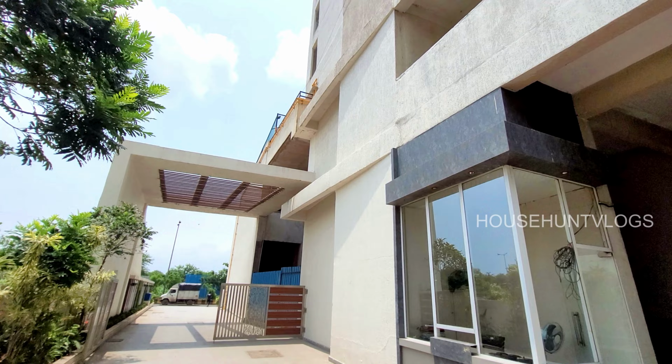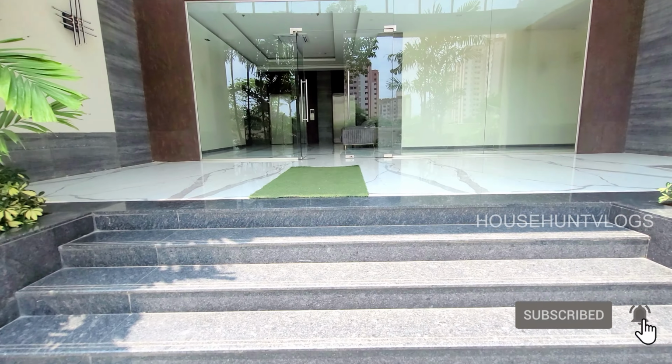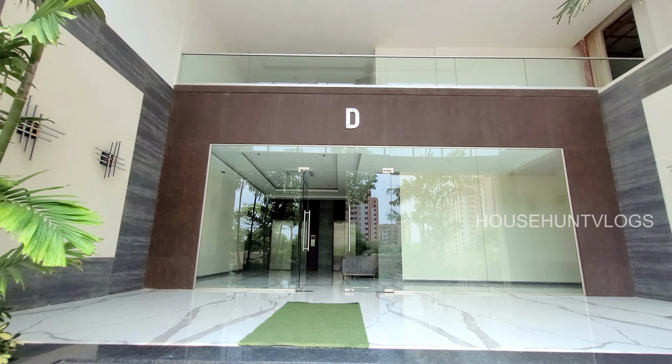We are seeing this grand abode at Ghansoli in Navi Mumbai with the open view, ready to move property, very close to major IT hub at Ghansoli. This is a 38 story high rise tower with residential and commercial property. It has 4 wings and all the modern amenities on the podium side.